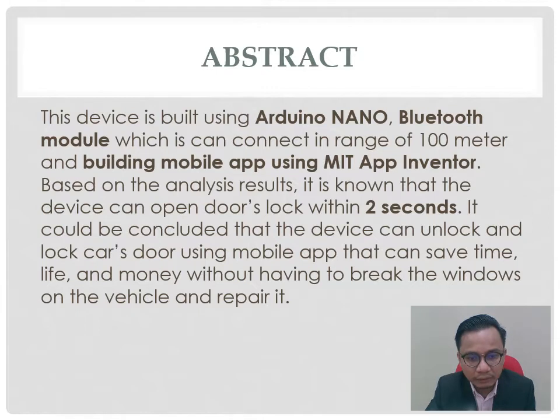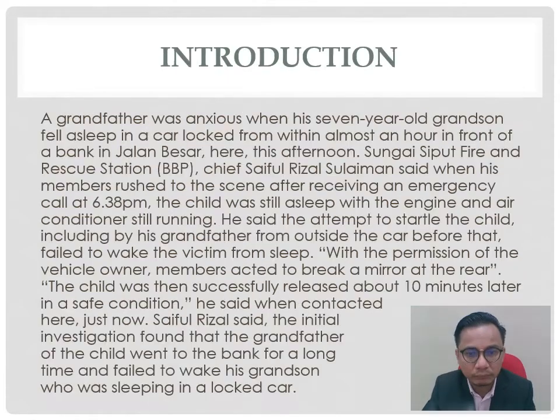Based on the analysis result, it is known that the device can open the door lock within 2 seconds. It can be concluded that the device can unlock and lock the car door using a mobile app, which can save time, life, and money without having to break the window of the vehicle and repair it.